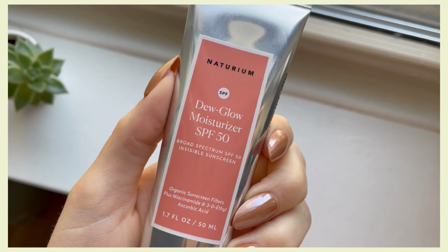I can't believe it. I debated including this one because it's a slightly higher price point. This is $21.99, but unfortunately, I feel like that is drugstore these days. We've seen a lot of drugstore foundations and primers and whatnot hitting those prices. So I still wanted to mention this because this has blown my socks off. No, that's not the expression, knocked my socks off. Blown me out of the water, knocked my socks off, right? Anyways, this is very good. It is from Naturium. You can buy this brand at Target, and it is their Dew Glow Moisturizer SPF 50.